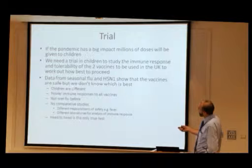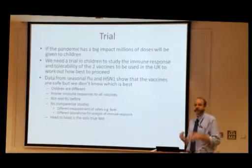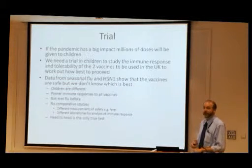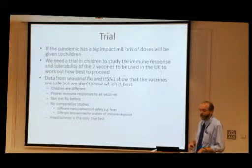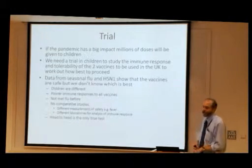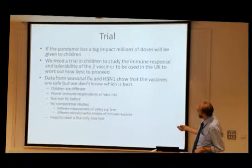But we already knew from both seasonal flu vaccines and the H5N1 that although this sounded very new with these swine flu vaccines, we had a lot of experience already of using flu vaccines. So although, as Liz said, we didn't have much information about these particular vaccines, there's a long history behind them which helped us. But why do this study in children?